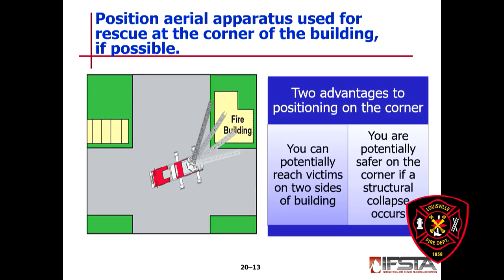Yeah, but also radiant heat. Most of your heat's going to come on the sides of the building, so if you're on the corner, you're not going to catch as much heat.